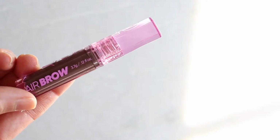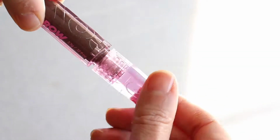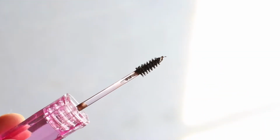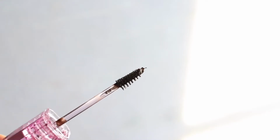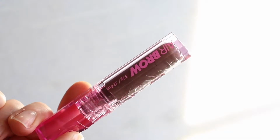Also for brows, I have the Kosas Brow Gel, which is one of my favorites, which I've mentioned in the Britt's picks. It's really lovely, it holds really nicely, but I also love that it looks dimensional. It doesn't look dry, it doesn't look crispy, and they have a little bit of sheen in that formula to make your brows look like they're not shellacked on your face.